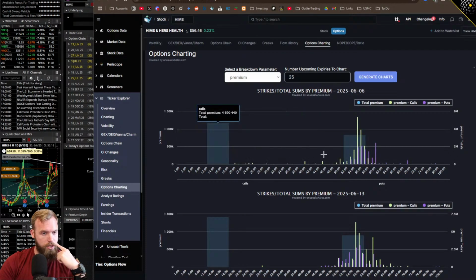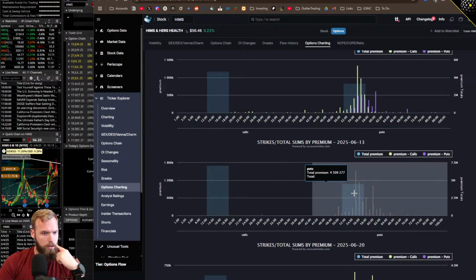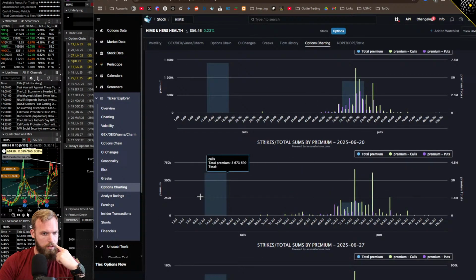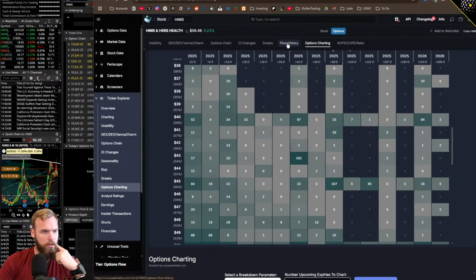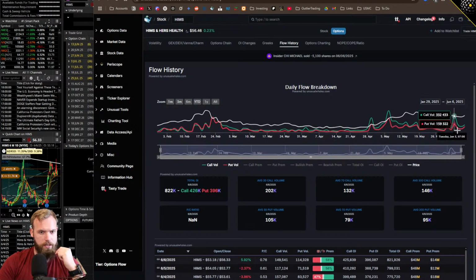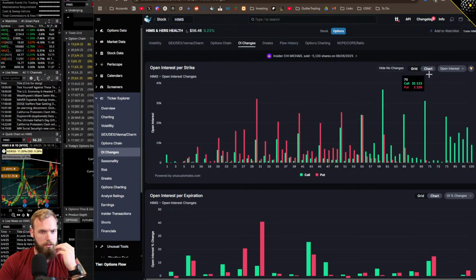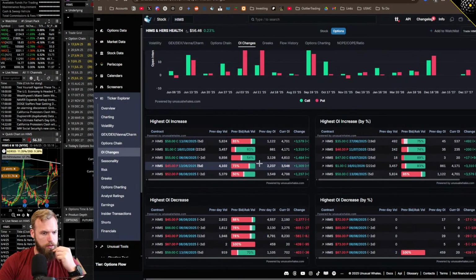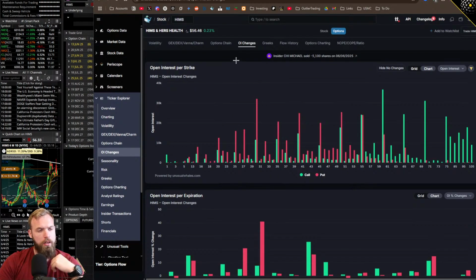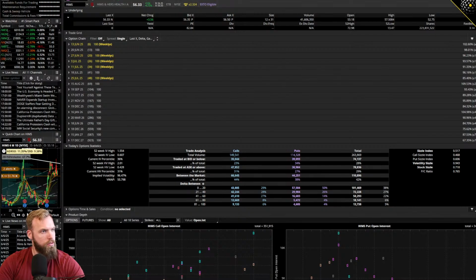So 3.3 against 4.6. So much tighter in Hims. 7 to 4.5. So there definitely is still, they're still coughing up for the calls. But it's not at an exceeding pace compared to the puts. The 60 handle, so pretty close to at the money, then the 69s. That's funny. And it looks like there's some puts being built out. Yeah, it looks kind of sideways here to me.